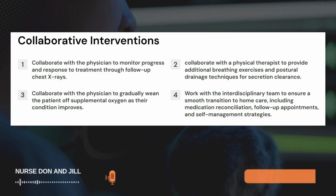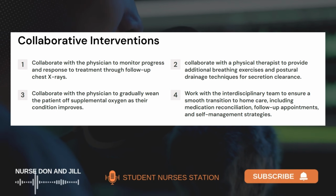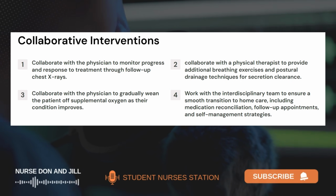It was. And of course, they didn't stop there. They also carefully planned for a smooth transition back home, ensuring he understood his medication regimen and had follow-up appointments scheduled. That's a critical part of the process, ensuring continuity of care even after the patient leaves the hospital.